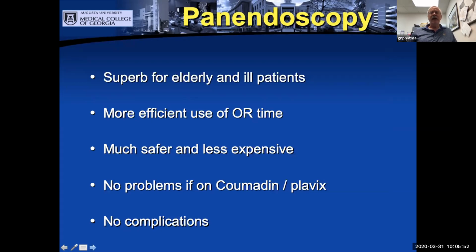Panendoscopies, we'll talk about head and neck. This is so safe in the elderly and ill patients, much better than putting people under general anesthesia. None of us have good OR cleaning and turnover times, so why in the world do a panendoscopy in the OR if you don't have to? We can do our endoscopies in the office, and then we do our biopsies in the office in these people. It's safer. We have no concerns about the airway. We've already mentioned it's less expensive.